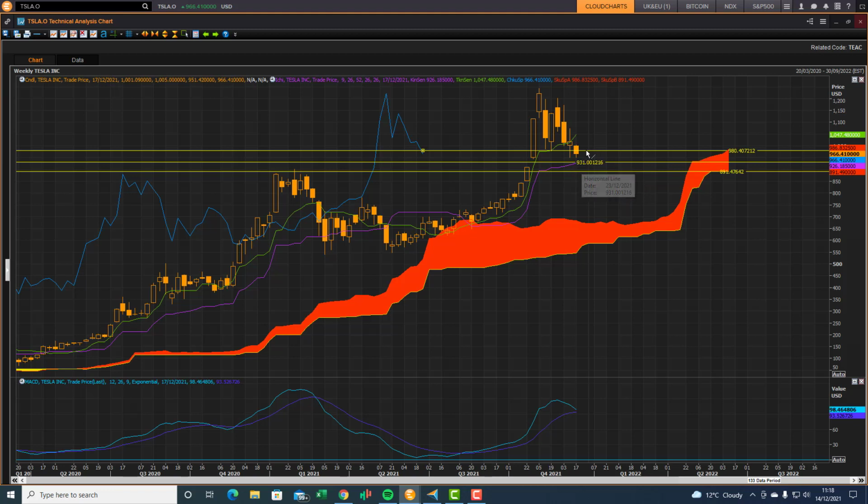Now the price action, do note that we are still extended from the cloud, and it's on its way to test support at the standard line of the cloud, as well as the front end cloud chart. So these are the downside risk targets if support doesn't come in at the current levels.